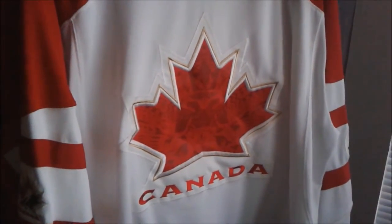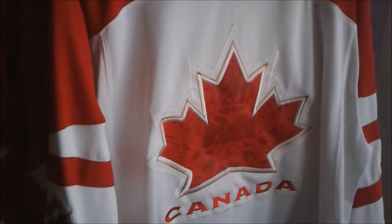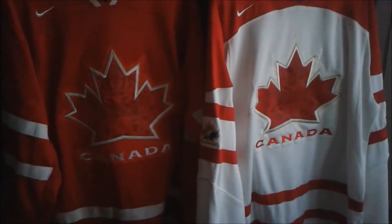And I love the artwork inside the logo. And I love the gold trim around it as well. I thought this was a very well thought out logo. It took the idea of just a basic red maple leaf, and it really added something special to it. And honestly, I thought it was a great idea. And if ever Canada decides to change their jerseys again, I just hope that they go back to these 2010 jerseys full time, because in my opinion, that would be awesome.